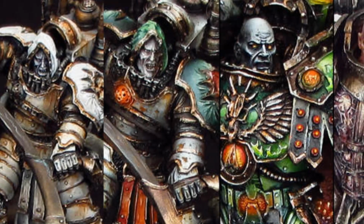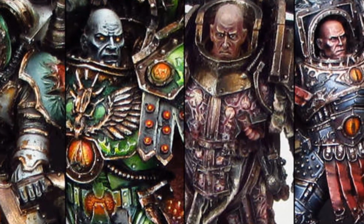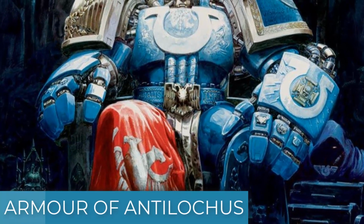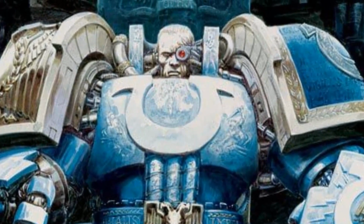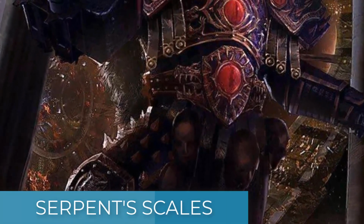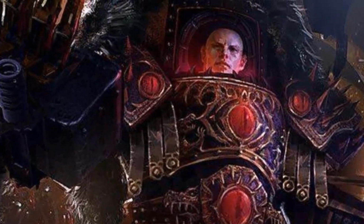Then there are also quite a few unique artificer Terminator armors that were crafted for Primarchs and Chapter Masters. These include the armor of Antilochus, exclusive to Chapter Master Marneus Calgar of the Ultramarines, and it features a teleport homer for deploying Terminator squads directly to him. Then we have the Serpent Scales, which was worn by the Primarch Horus, and it was a prototype constantly improved by the Imperium's greatest artificers before the heresy.